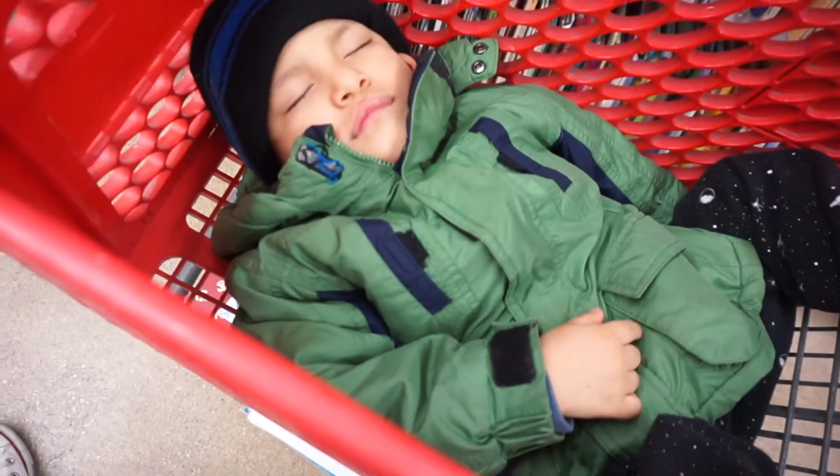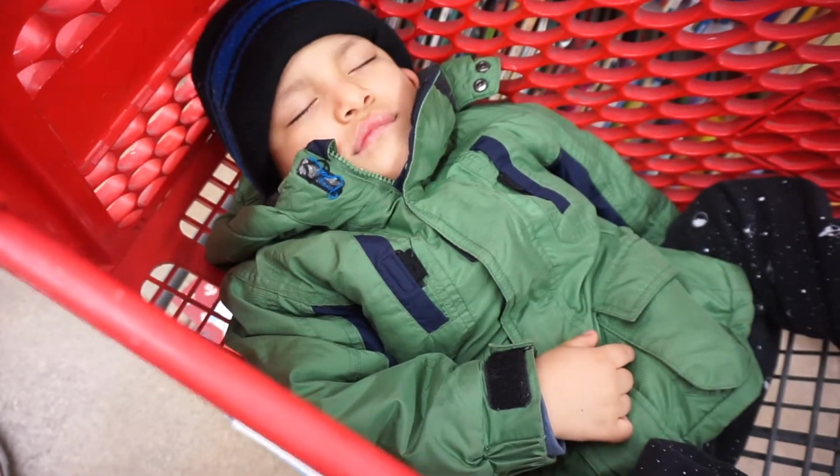We are at the thrift store, and I am looking for books, which is my go-to. You guys already know books. Fell asleep. Oh, my baby. He's getting too big, guys. He's soon not gonna fit into the shopping carts here, because these shopping carts are a little smaller. But yeah, I'm just trying to look for some books, trying to find the best one.